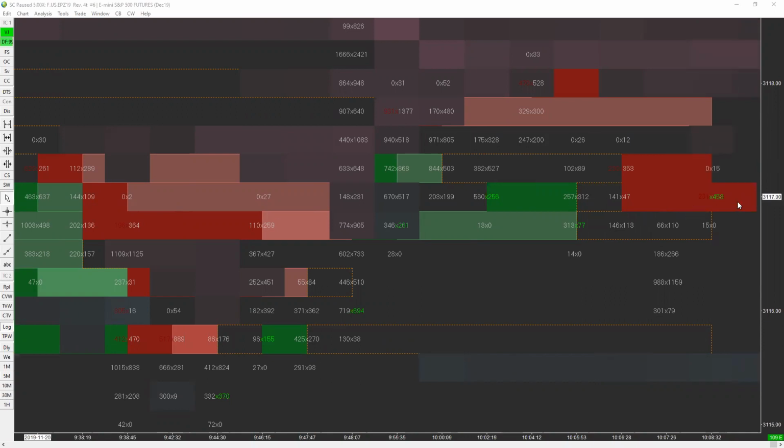You see that it went green, and then back to red. When it goes green, that means there's some aggressive buying coming in, but it's not going higher. Or we continue to play it. Slow it down a little bit.